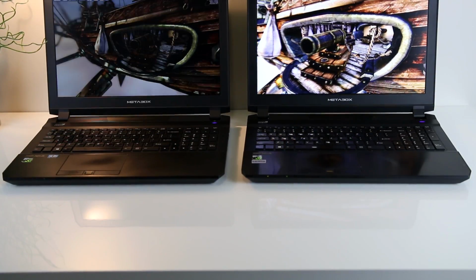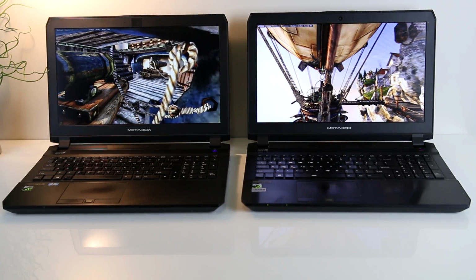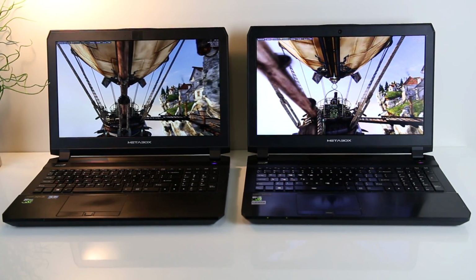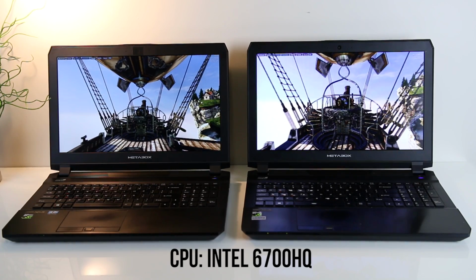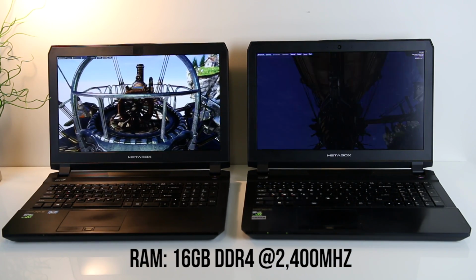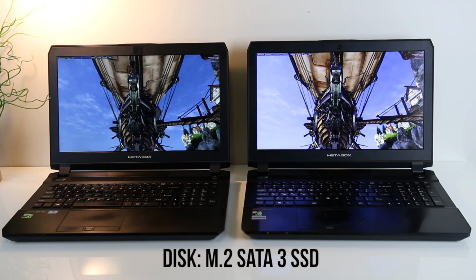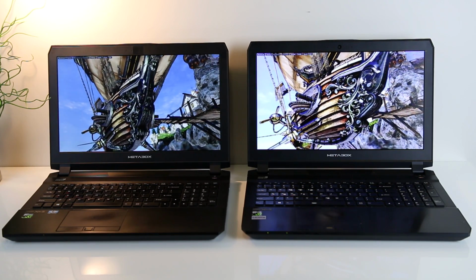To test this, I've got 2 laptops that are essentially identical in terms of hardware specs, with the only difference being that one has a 4K screen while the other has a 1080p screen. Both laptops have an Intel 6700HQ CPU, NVIDIA 970M graphics card, 16GB of DDR4 memory, and an M.2 SSD. Both laptops have all Windows and NVIDIA driver updates to date installed, and nothing else was running during testing.